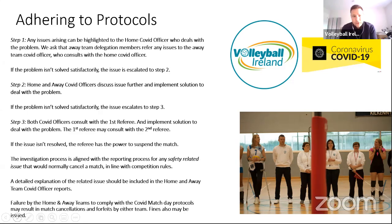Step two really builds on that. If the problem can't be solved, it escalates to step two. So they discuss the issue further and implement the solution to deal with the problem. So it's a little bit more in depth, really.